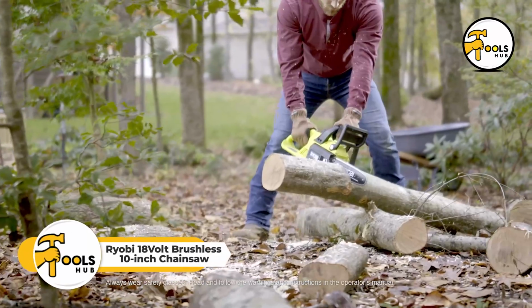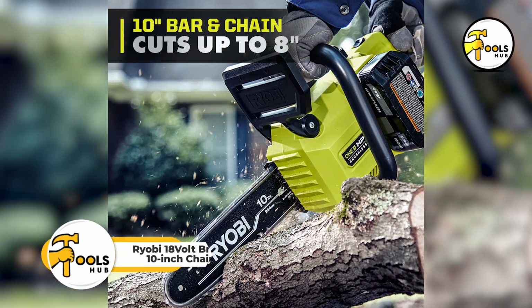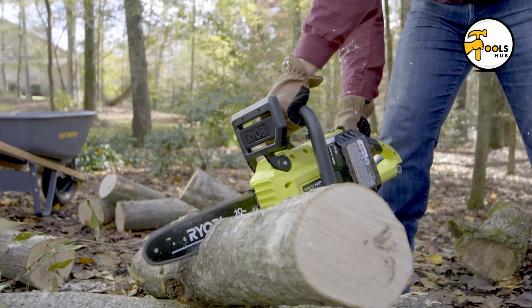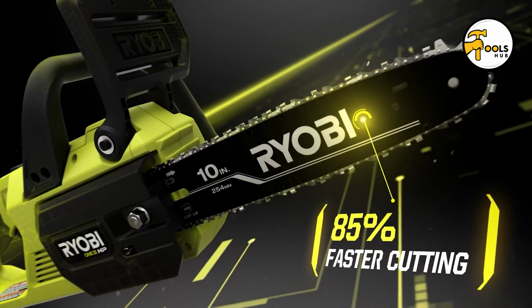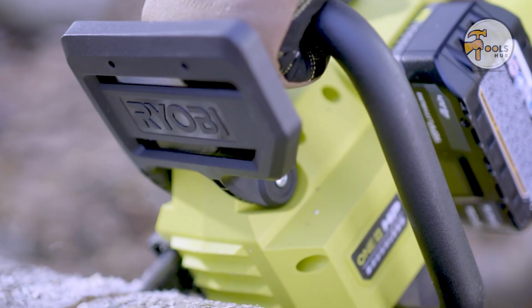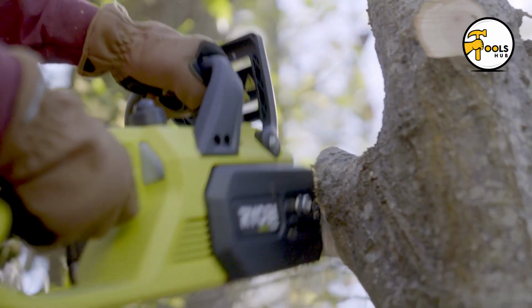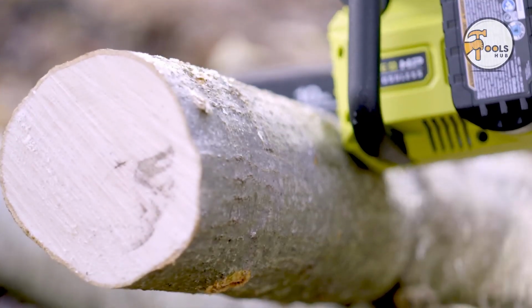Ryobi 18-volt brushless 10-inch chainsaw. For those looking for something lighter and more budget-friendly, the Ryobi 18-volt brushless 10-inch chainsaw is a fantastic pick for homeowners and light-duty tasks. This cordless saw runs on Ryobi's 18-volt battery system, so if you're already in their ecosystem, it's a no-brainer. The 10-inch bar is perfect for pruning, trimming small branches, or cutting firewood.